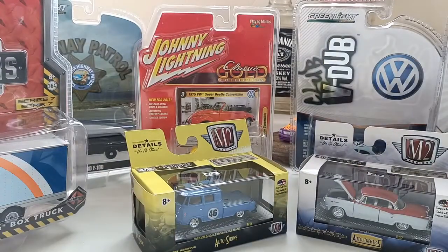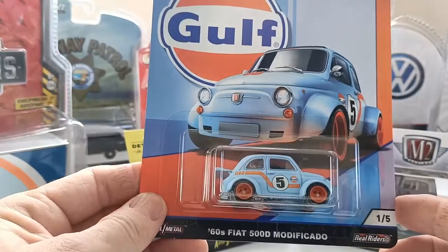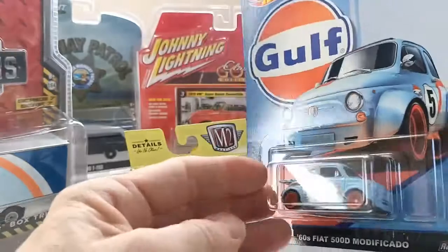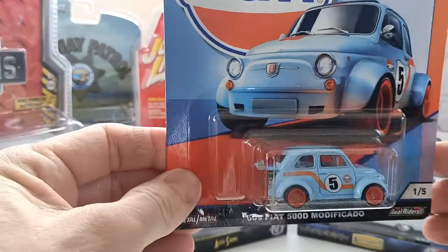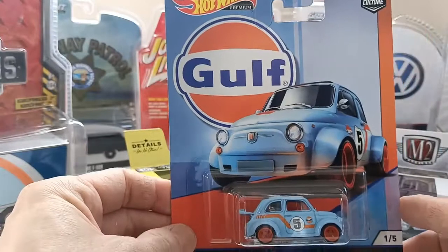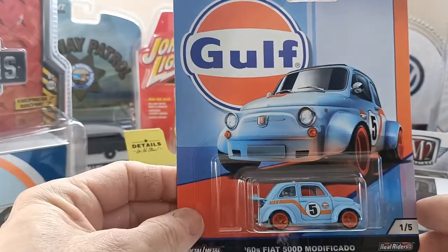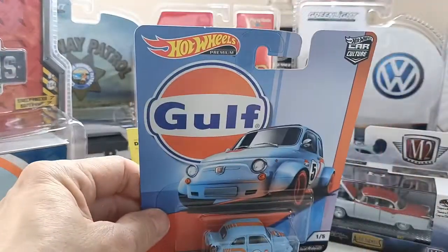Moving on, and this has got to be the cutest of them all, Gulf livery. This is a Fiat Cinquecento 500D Modificado 1960s. So it's got a seriously wide track for this vehicle, and I'll show you hopefully later how the scale compares with another car. I've got a feeling this Hot Wheels is slightly bigger than 1/64 scale, so if you're being true 1/64, it should be a bit smaller, but we'll show it next to something else a bit later. Right, running out of camera space here.